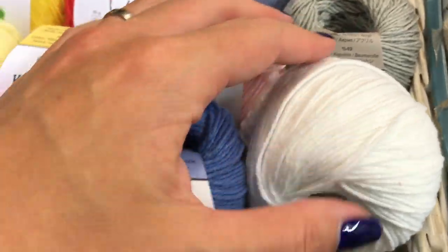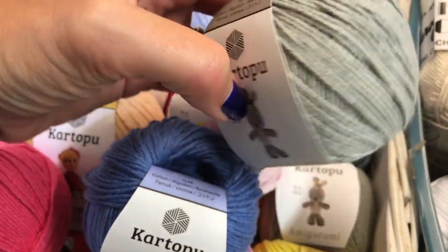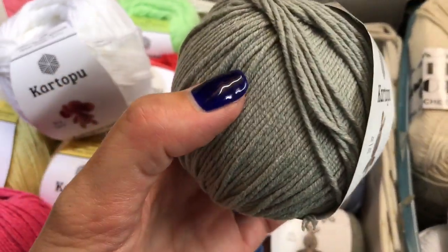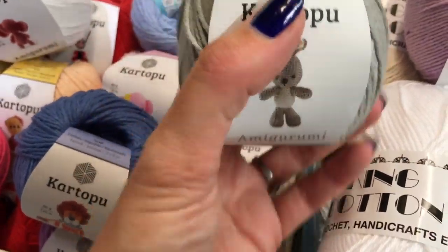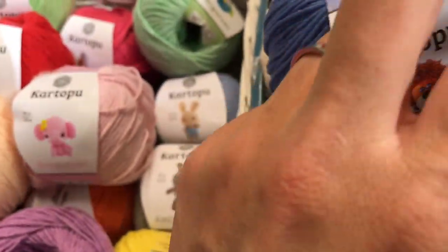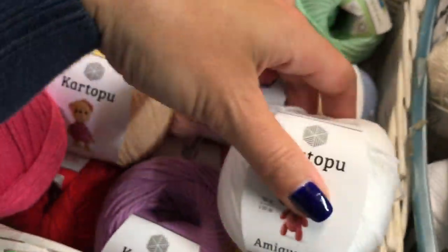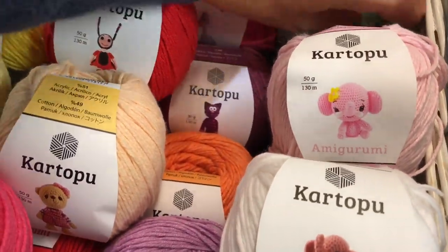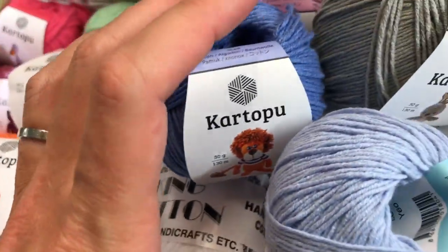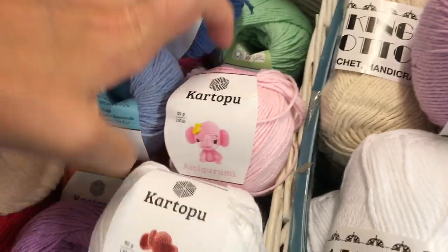Oh, what shall I do? I don't know. What shall I do? This grey? Maybe grey. Shall I get a grey one? What am I going to make with it? Oh, I know. Okay, I'm getting the grey. Shall I get the blue as well? Oh, yeah, go on. The light blue as well. They're lovely, aren't they? So these ones? Oh, white? Oh, I can always come back. Right, okay. So I will get for myself the grey. I'll come back for the rest later.